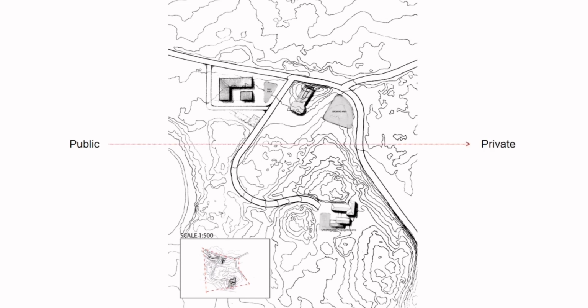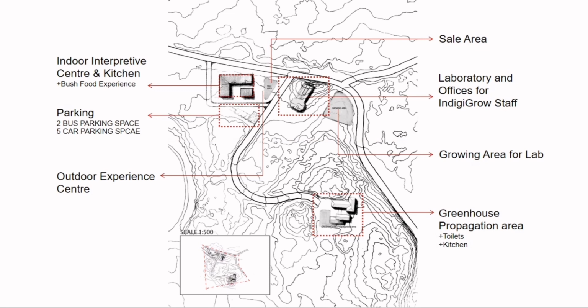It can be seen from the site plan that the whole design is divided into 3 plots, which transition from public space to private space from left to right. To the west is the Indoor Interpretive Center. To the east is the lab, and the south is the greenhouse.